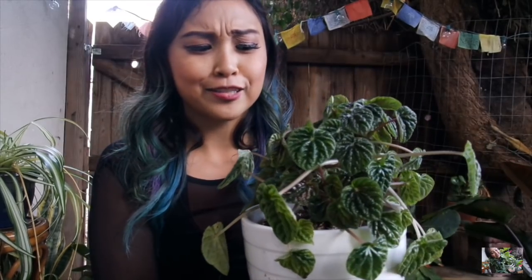Next is my beautiful peperomia. I have tons of them. A lot of variations in my collection. This is one of them. This one is currently living in my bathroom. And I love this one because it has so many textures to it. Super cute and dainty plant. It is kind of in an awkward stage, might I say. Like, look at how it's growing.